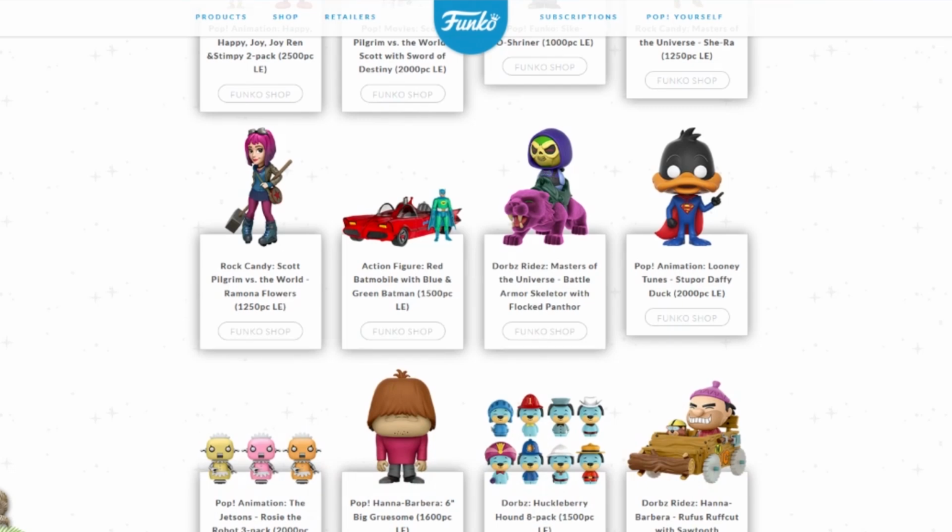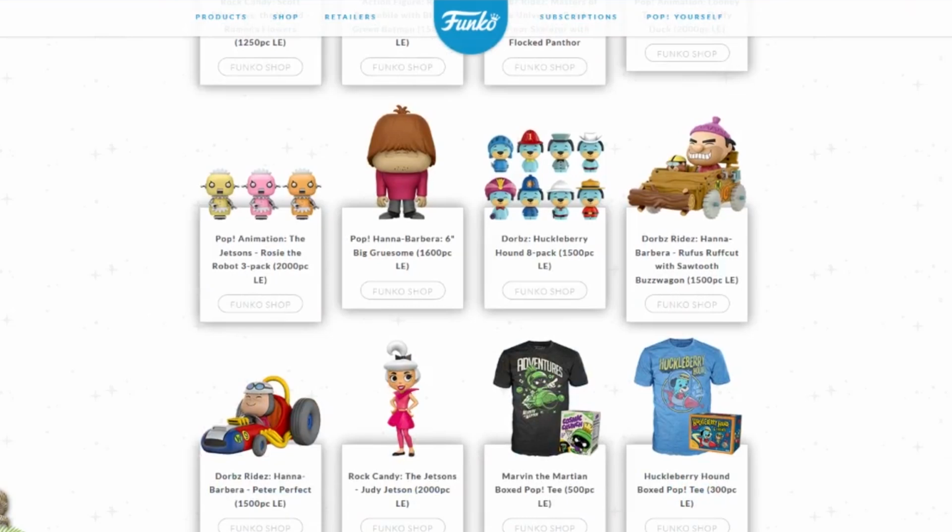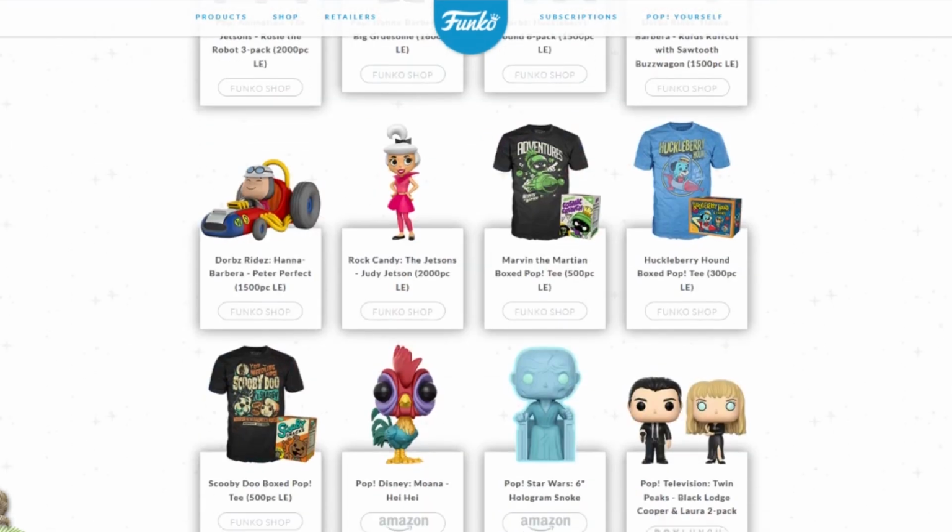The Red Batmobile with Blue and Green Batman, 1,500 pieces. Battle Armor Skeletor with Flocked Panther. The Super Daffy Duck, that's 2,000 pieces. Rosie the Robot, that's a 3-pack, that's 2,000 pieces. 6-inch Big Gruesome, 1,600 pieces. The Huckleberry Hound 8-pack, that's 1,500 pieces. The Rufus Rough Cut with Sawtooth Buzzwagon, 1,500 pieces. The Peter Perfect Dorbs Ride, that's 1,500 pieces. Judy Jetson Rock Candy, 2,000 pieces. And then all 3 t-shirts.